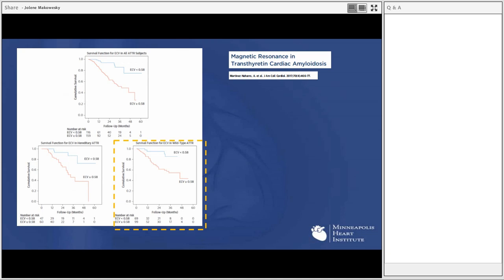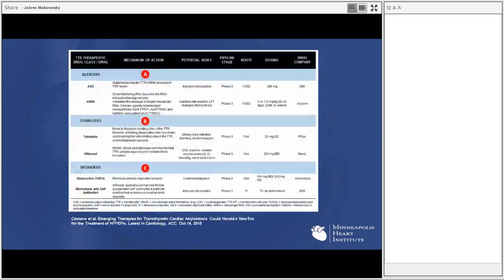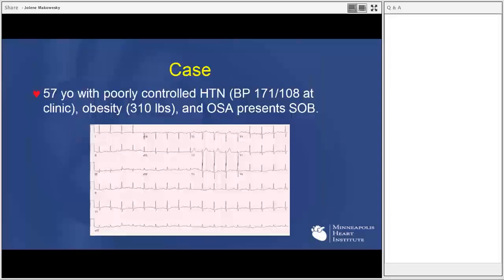So again, for this patient who we know has wild type amyloid, his ECV is over 60%, or 67, you can see his prognosis is less favorable. And his BNP being higher may play some role as an indicator as well. I'm going to skip over the treatment here for the sake of time. I'll jump to the next patient.